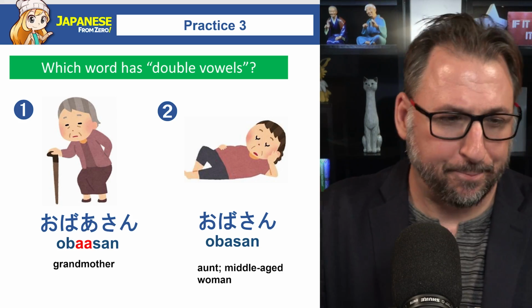Now, listen. Don't get overwhelmed. This is going to be second nature to you before you realize it. But you've got to get good at it. The lengthening of the vowels and the double consonants and this un sound are very important to sounding good in Japanese. And you're going to have a hard time initially hearing it. You know, you're going to not, oh, is it lengthened? Was that a double consonant? You're not going to hear it.